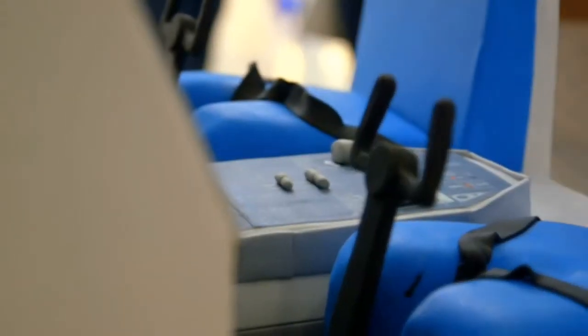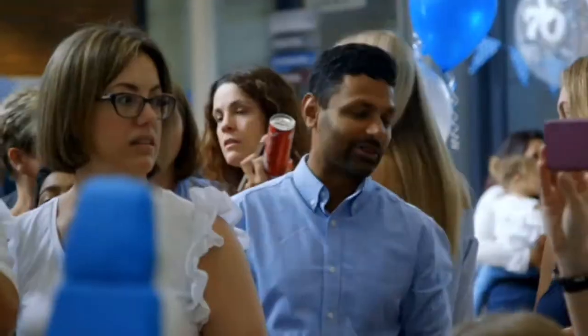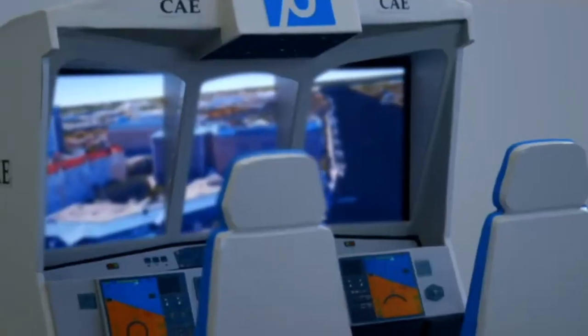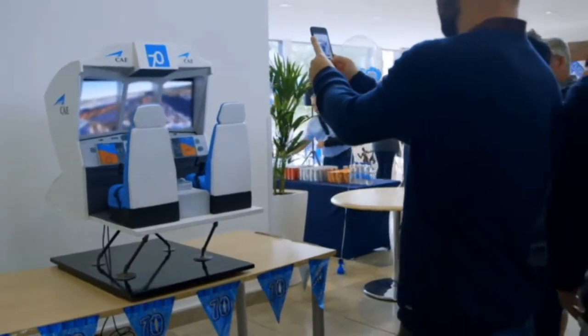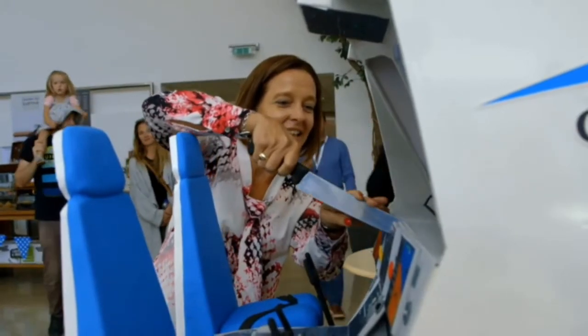It's just amazing. It far exceeded anything I expected. People could not believe it was a cake. It's just so phenomenal. Can you believe it's a cake? I can't believe it's a cake. Wow. It's amazing. It certainly looks like a convincing flight simulator, but it has to taste first class.